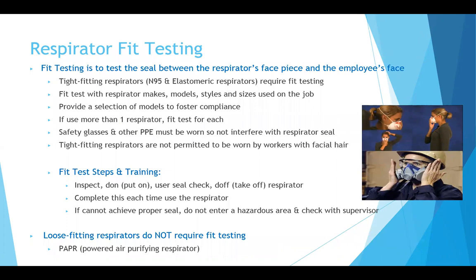You do it with the respirator that the individual is using on the job. And you can provide a selection of models of respirators that can be used in a situation to foster compliance. Because, for example, with the N95 masks, there are some that fit fuller-cheeked individuals, and then there are others for a flatter face. The duckbill N95 fits better. So different kinds of respirators have different characteristics that will fit different types of faces.